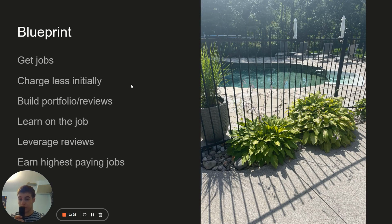So I'm going to give you the blueprint that I've personally used to get even up to $50 an hour jobs with tips included. The blueprint to succeeding with your own gardening business is, first, you need to get jobs. Obviously, you need demand to fulfill. You need to make sure there's a demand in your area before you go out and buy the tools, because it would be really stupid to buy the tools before seeing if anyone was actually interested.